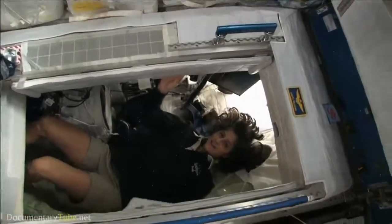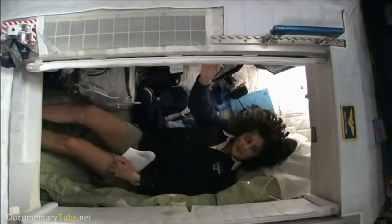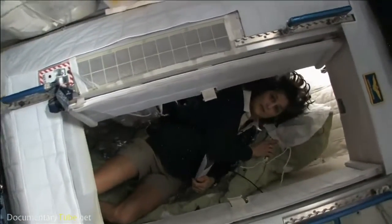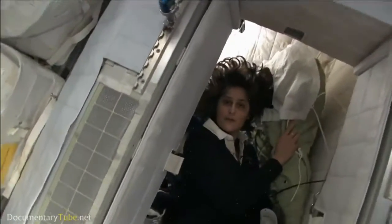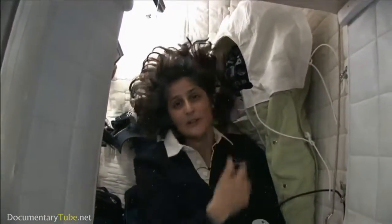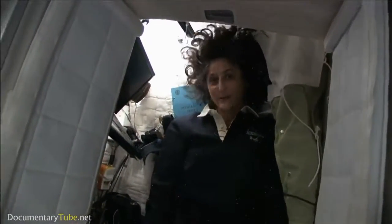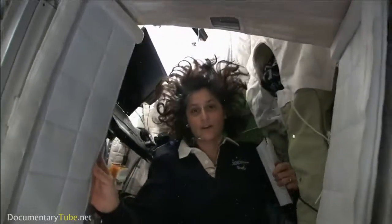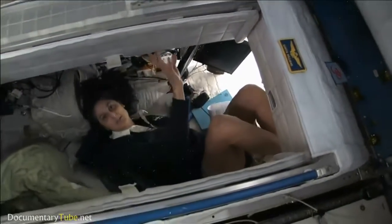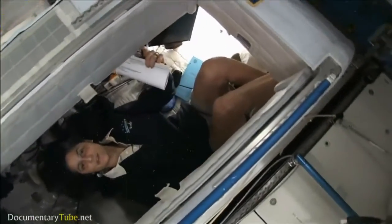So I'm inside. It's sort of like a little phone booth, but it's pretty comfy. I've got a sleeping bag right here that we sleep in, so we don't fly all over the place. But you can sleep in any orientation. I feel like I'm standing up right now, but like you saw, I'm on the floor. It doesn't matter if I turn over and sleep upside down. I don't have any sensation in my head that tells me I'm upside down.